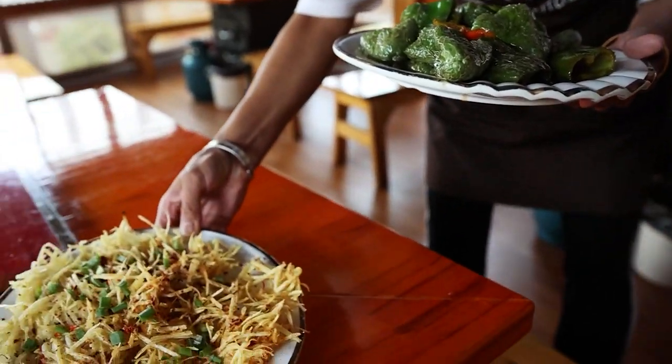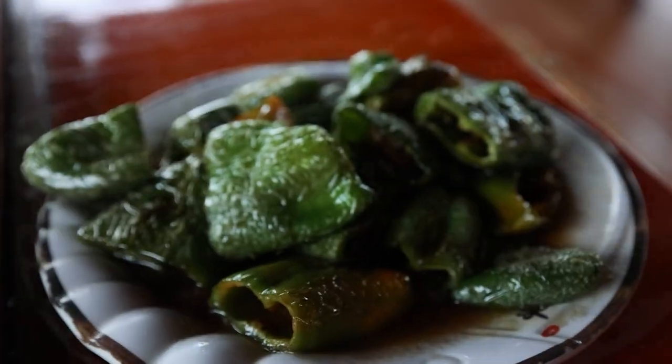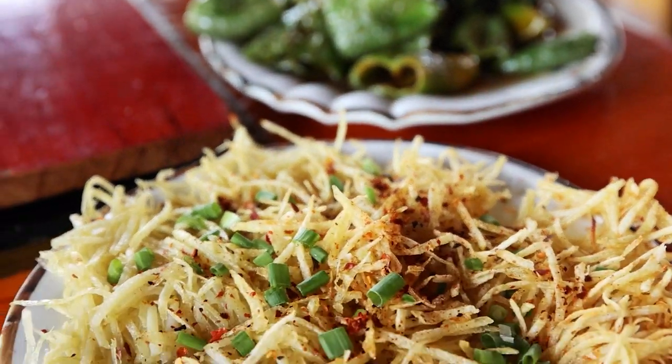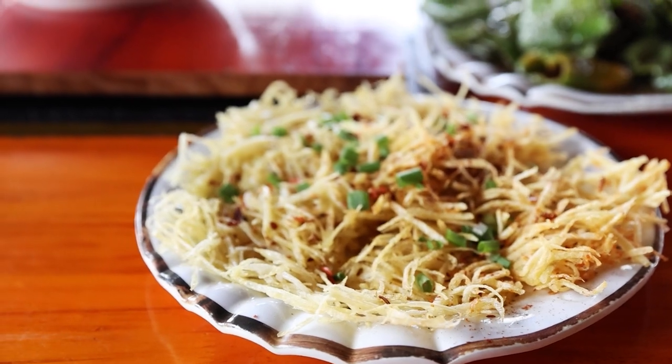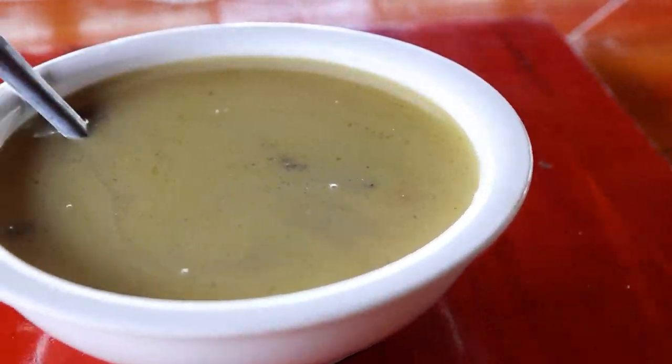It looks like we have the dishes. That is looking good. Wow. Okay, so we got the bell peppers, nice Yunnan style. And we have the potatoes. Ooh, that is looking crispy. Definitely no need for rice with that, that's for sure. We're just waiting for the hot pot, the main dish.